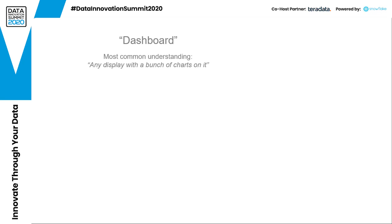If it's a display, it's got a bunch of charts on it, that's a dashboard. And so in that sense, the way that most of us use the term dashboard is kind of analogous to a term like document, right? Where it's a sort of umbrella term, in this case, for pretty much any set of pages with a bunch of words and images on them. Well, to most of us, that's a document.